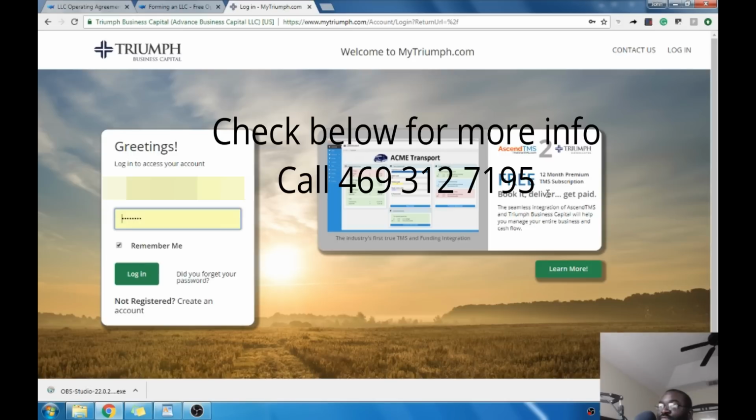I think it says right here for the first 12 months, you get it for free. I haven't used it. I still do my stuff by hand. I just use a regular spreadsheet, and I put my stuff in because it's just me. So I'm gonna show y'all Triumph Business Capital.